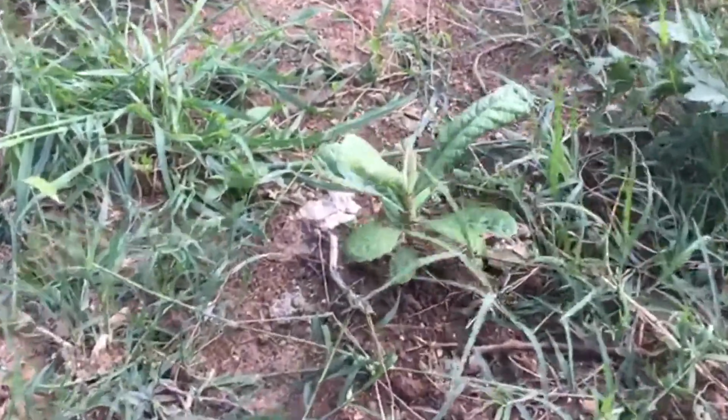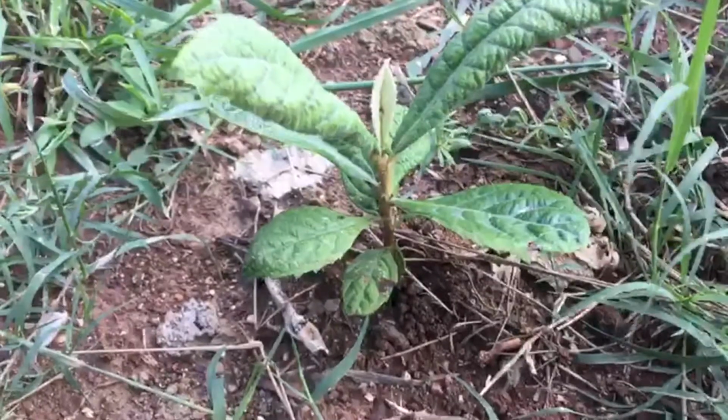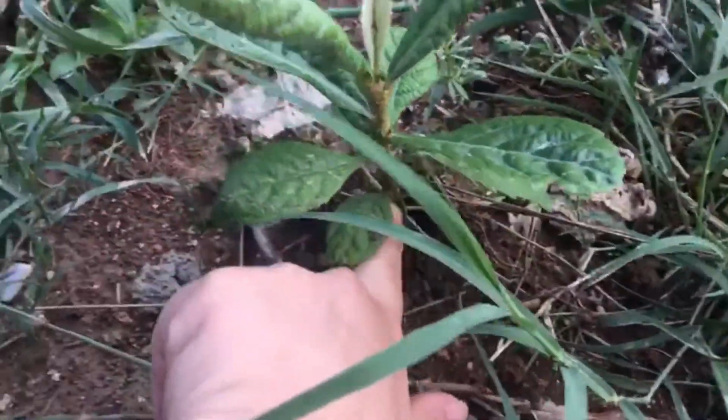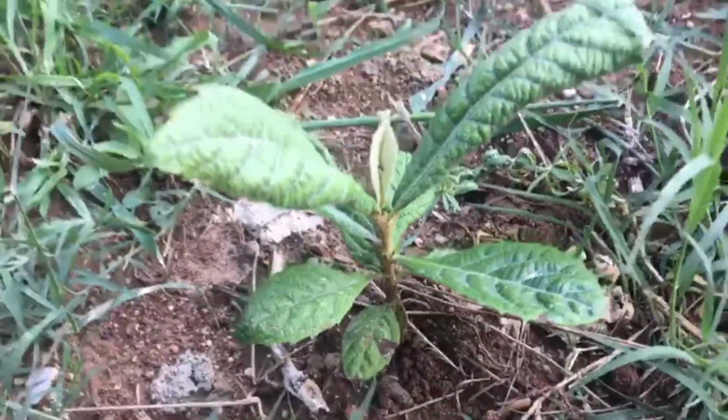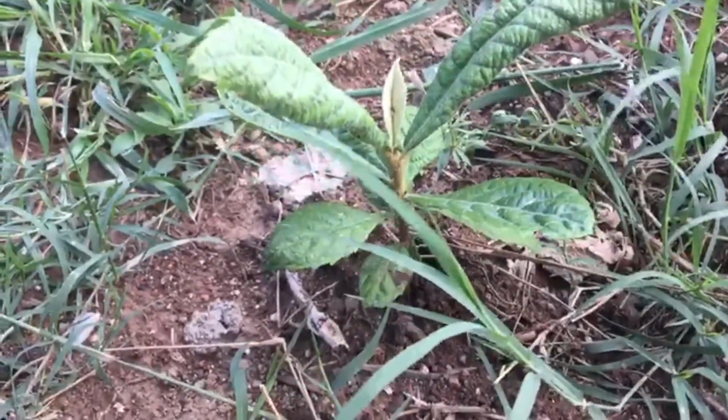So just as a little PS to this video, this is a baby Japanese plum tree that has grown out of where I think a spat out seed landed maybe a year ago.